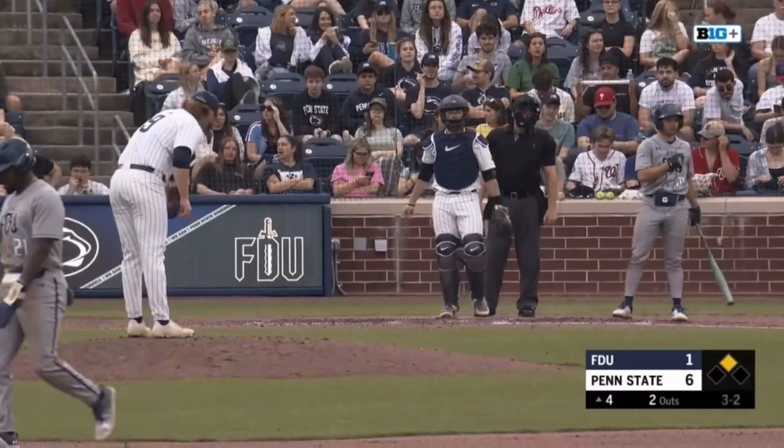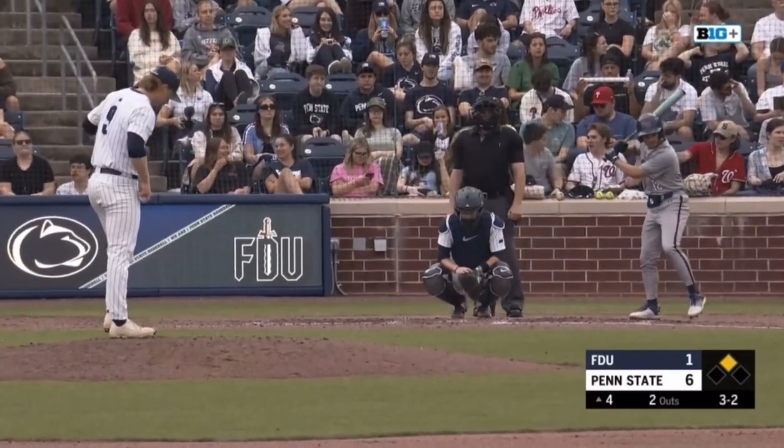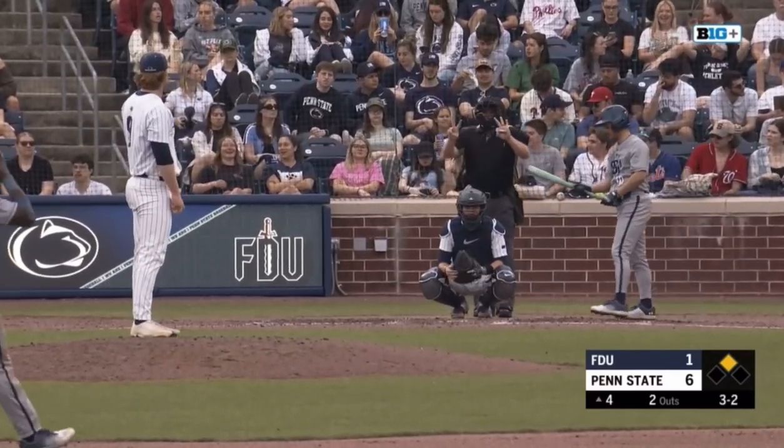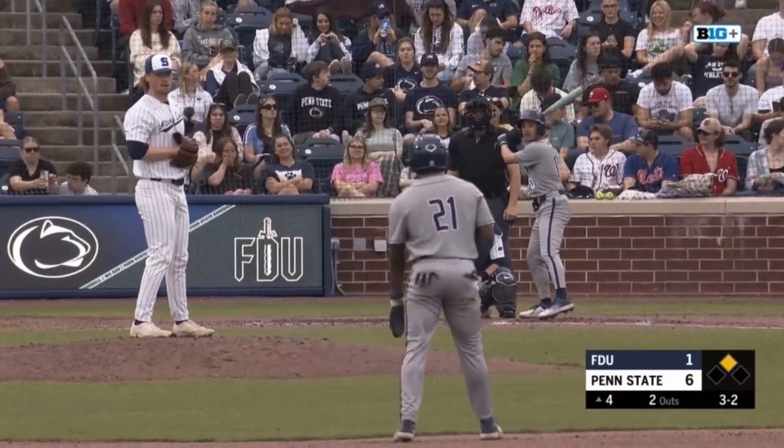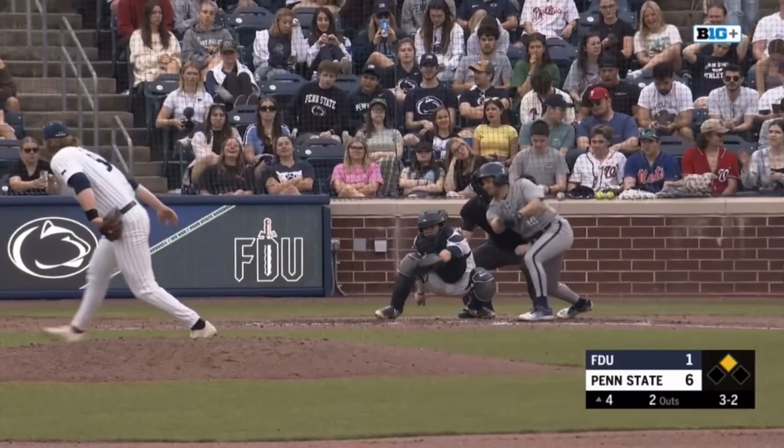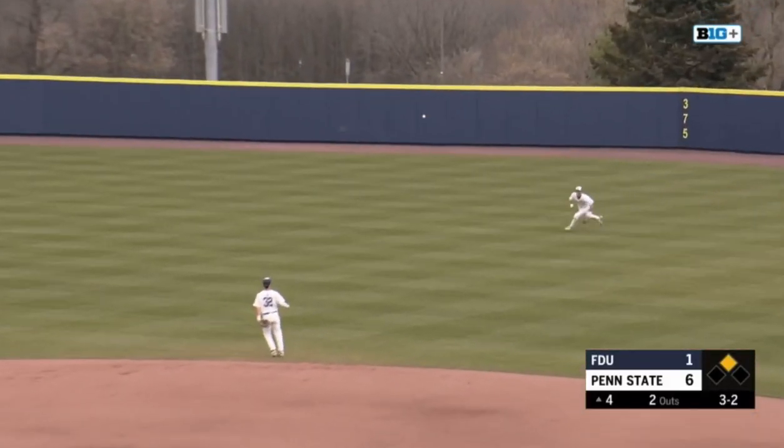It's 3-2. Yeah, go. Sorry, go. That was a good job by Sanders there to get himself in scoring position with 2 outs. Yeah, going back to that throw from Marr, he made the throw from his knees. A really good jump. The 3-2 looped out to right field.